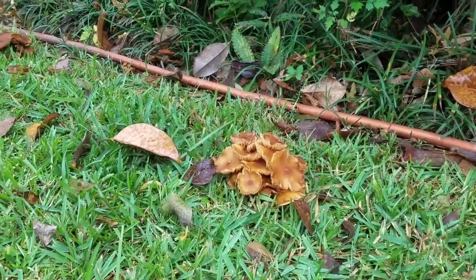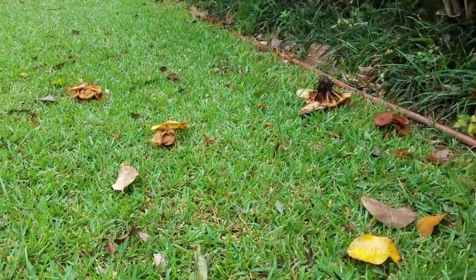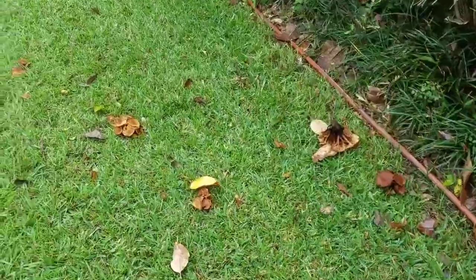Spotted this in the yard the other day. A couple of them, just right here. I noticed a few minutes ago, they have spread.